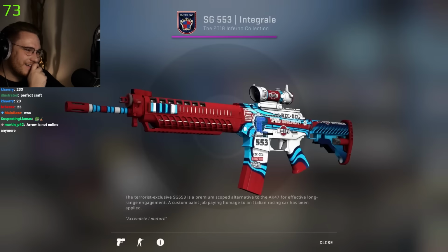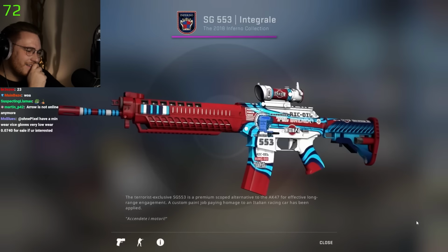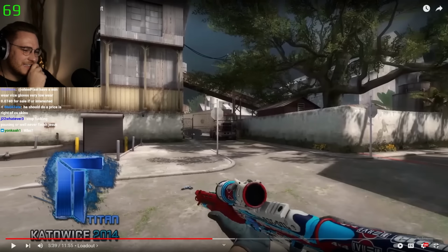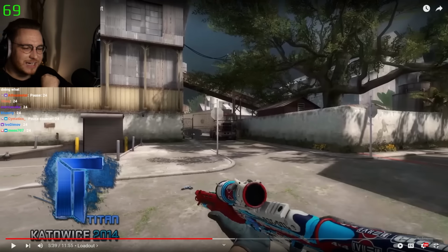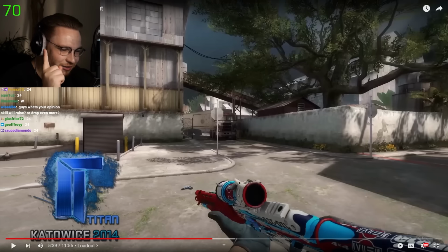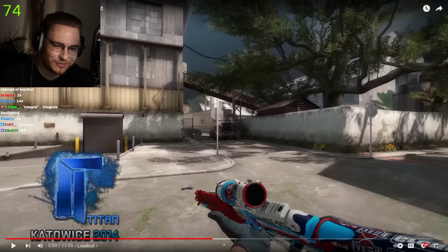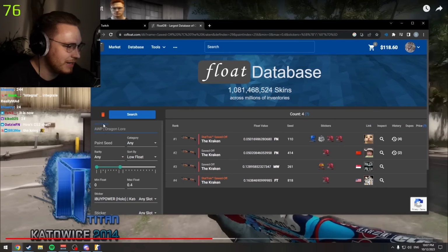The SG Integral, which is a relatively new skin, and for some reason, this one only has one Titan Hollow applied. Chat, do you remember the time when the SG was overpowered as hell? There were Chinese collectors who, of course, want to have one good skin for every single gun that they use, right? So the SG was hella overpowered, and then some Chinese collectors had the smart idea to craft a skin for the loadout.